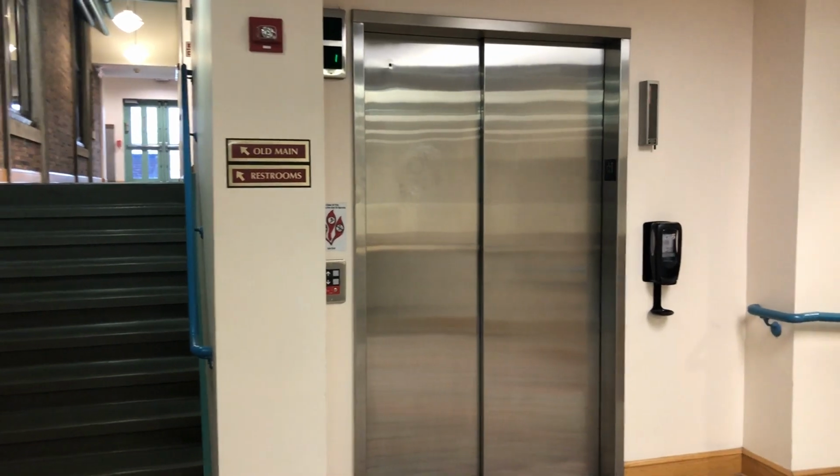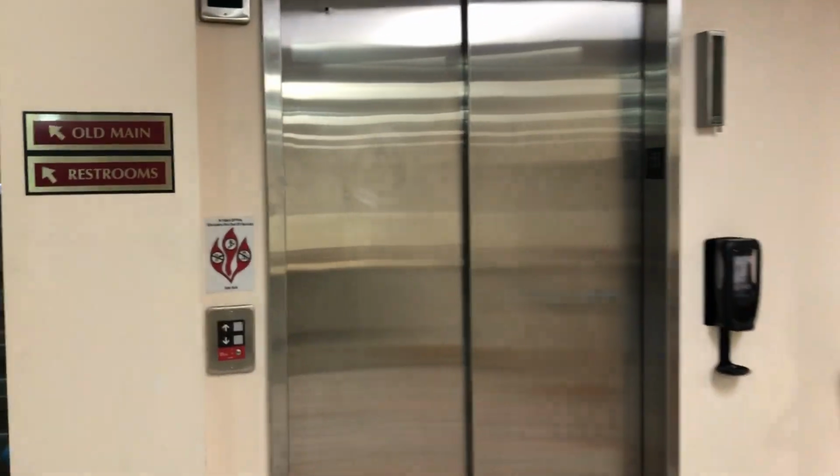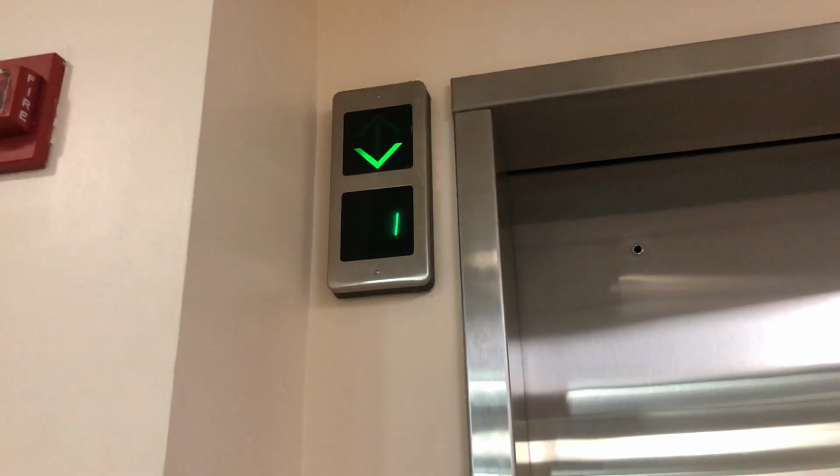This is the elevator at the Waldron Campus Center. I think that's what this is called, at Gannon University, Erie, Pennsylvania. There's a newer Otis Erie one from either the late 90s or early 2000s. The line's burned up, but the Aeroport works. This door's a little slow.